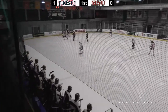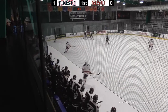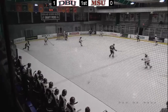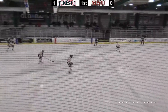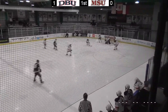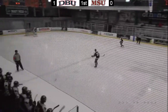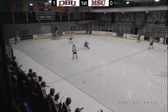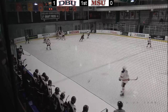Missouri State with it, skates it behind the net, and gets poked away in the corner. Loose puck now, Missouri State picks it up, and they're able to chip it out back into the neutral zone, coming in on the attack. It's just him and the defender now. Try to center and pass, that gets picked off by DBU and sent back into the neutral zone. Handle now behind the net by Missouri State as he waits to set up the breakout.